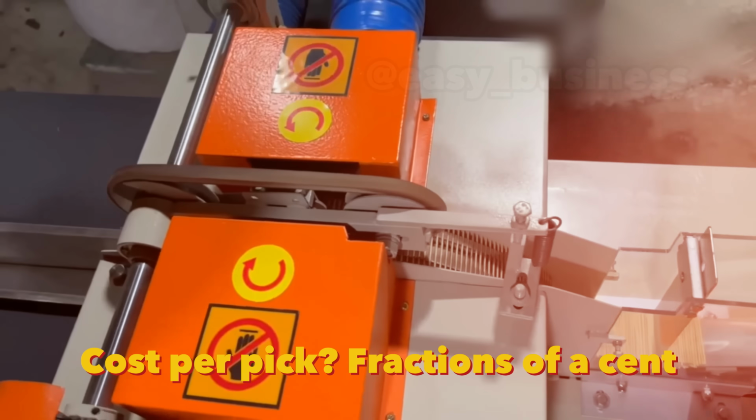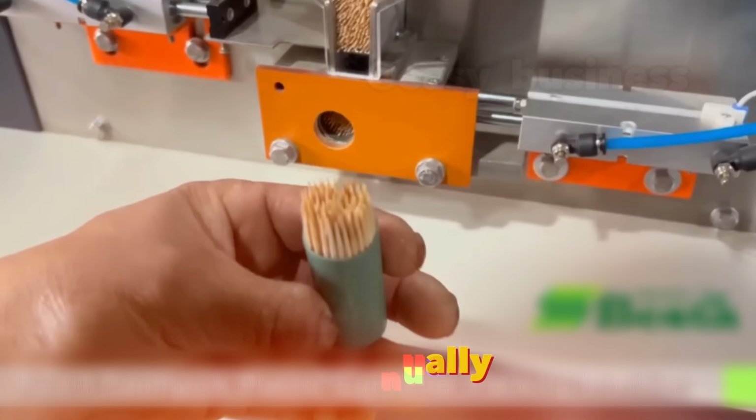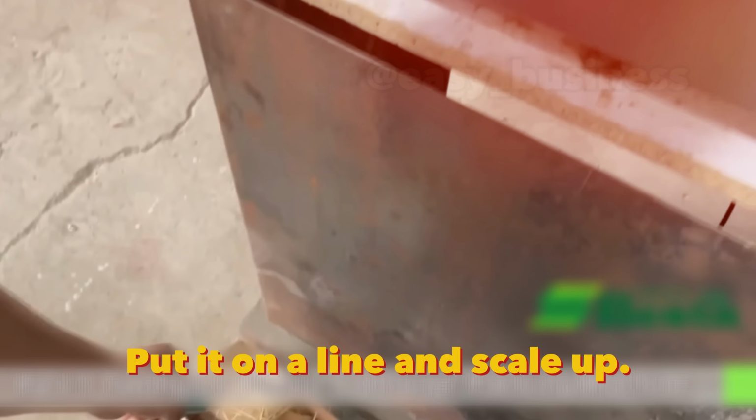Cost per pick? Fractions of a cent. Add a logo or packaging, and the markup covers it all. The only rule? Don't do it manually. Put it on a line and scale up.